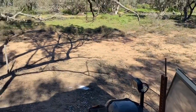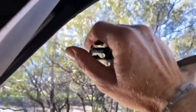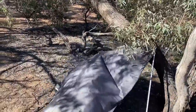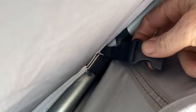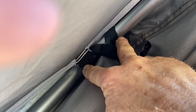So now to unhook this, very simple. Just three clips, you watch this. One over here, two and three. That's it. Comes off. Now these little clips here, they can stay here. So they come with it. And you've got to put that in between this piece here and this piece here. So there's two little hooks there, or connection points, for the fly.